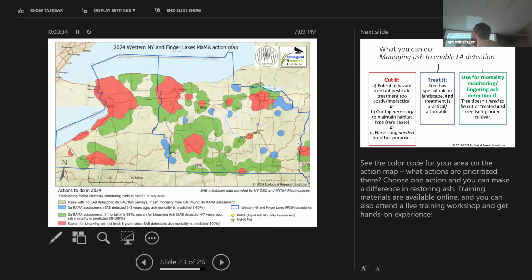Looks like you've already had a lot of data. There's a good amount, but since the lingering ash are so rare, the more data, the better. Because the 95% mortality just tells us the invasion has progressed to a certain point, but 95% mortality doesn't guarantee a lingering ash is going to be present.